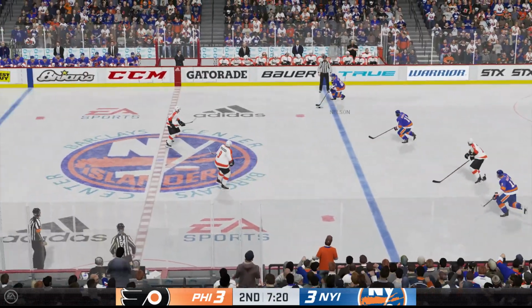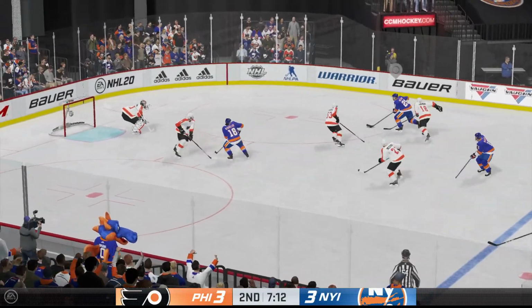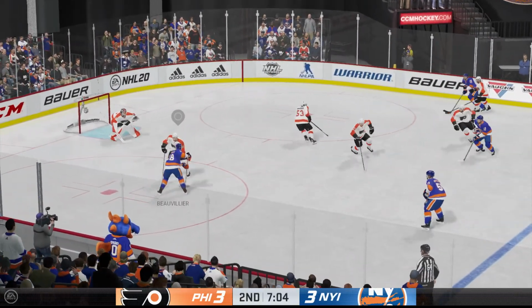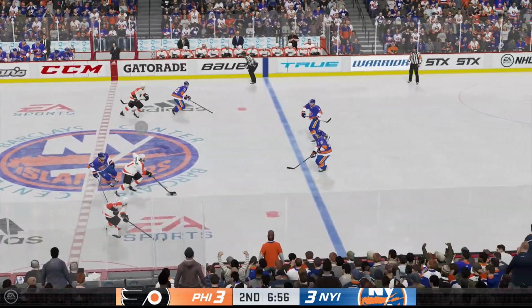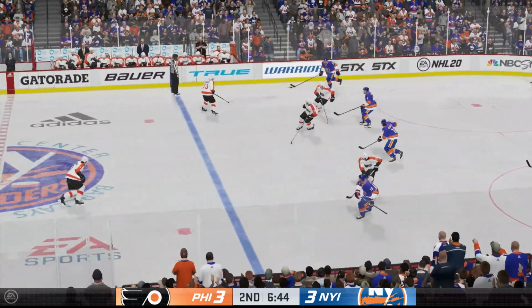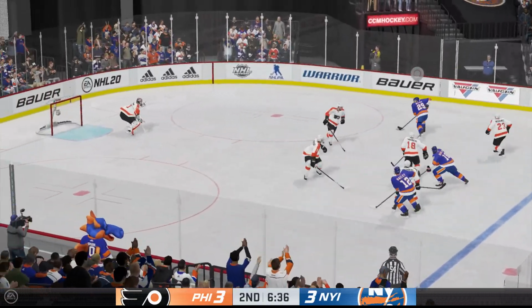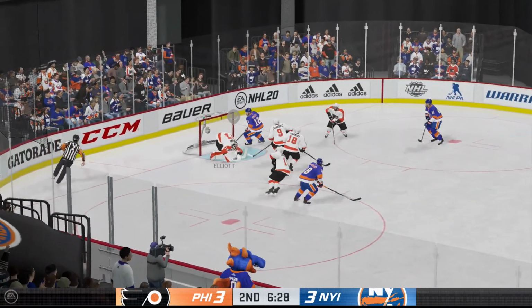Tries to feed it over to Nelson. Nelson's got it across the line. Nelson's got it along the wing. Receives the pass. Slides it on over to Konechny. Shot! Misses a golden opportunity there. Oh man, he's frustrated with himself. He's got to get that on the net. With possession along the wall. Pass right in front! And he comes up with it.